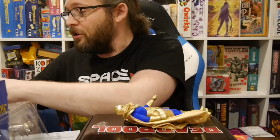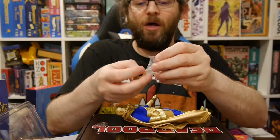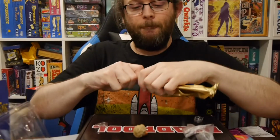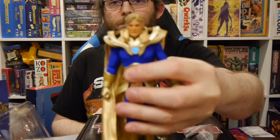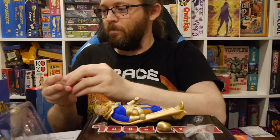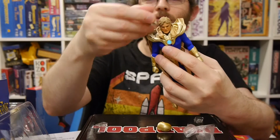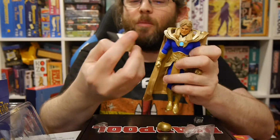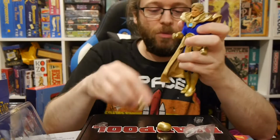We got a whole bunch of hands. So let's go with the head first. Of course, we have an alternate head without the helmet on. Switch that out. Oh, so you can carry the helmet, but you can't put the helmet on. That's a shame. Funny enough, the helmet actually doesn't look like it fits his head, so they give you an extra helmet that you can carry. Whatever. That's kind of a bummer.